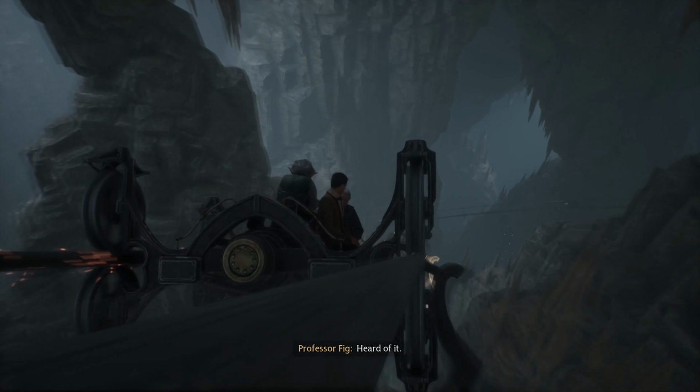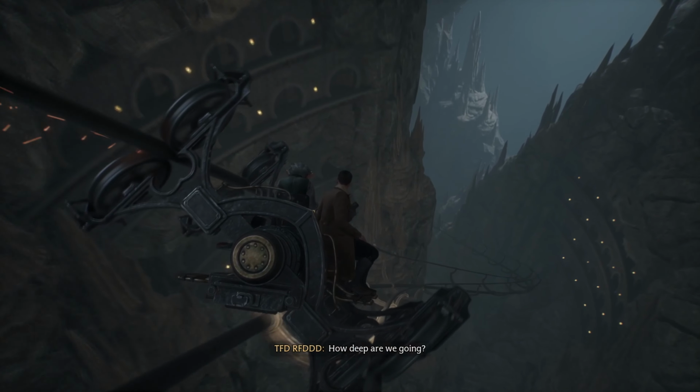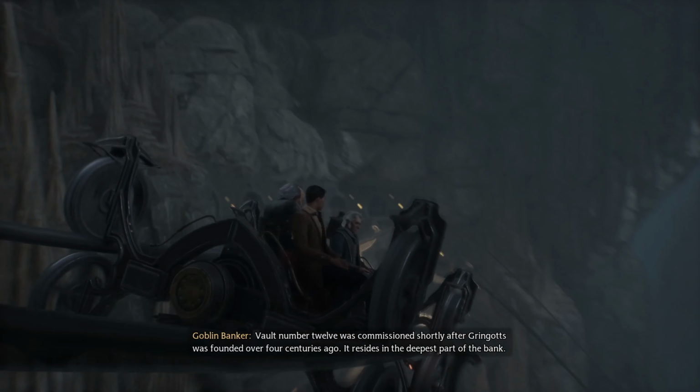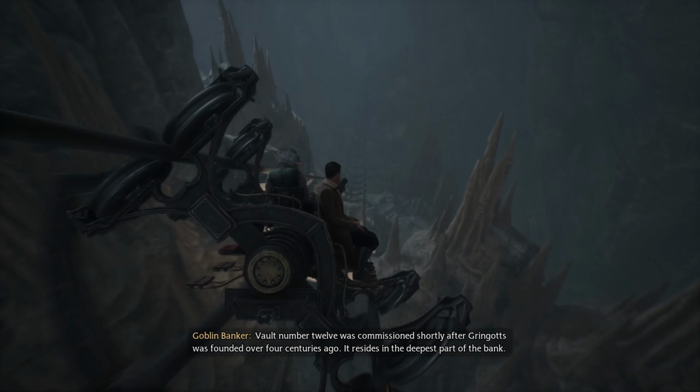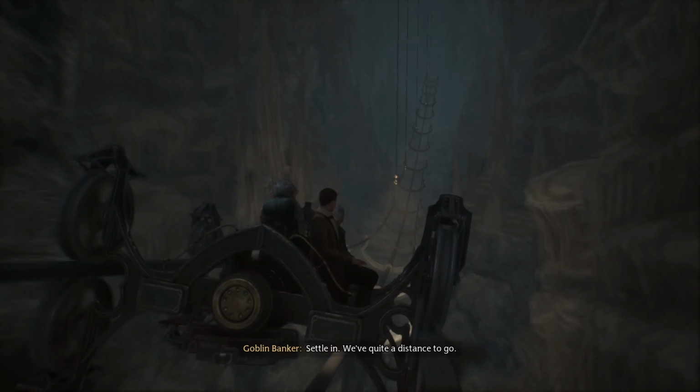Heard of it? These are the lower vaults that we're passing now. How deep are we going? Vault number 12 was commissioned shortly after Gringotts was founded over four centuries ago. It resides in the deepest part of the bank. Settle in. We've quite a distance to go.